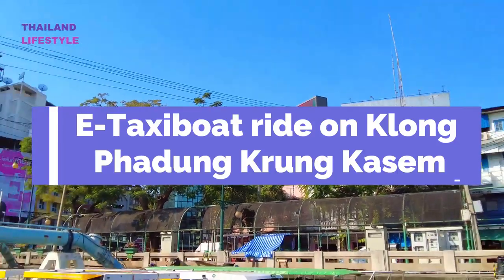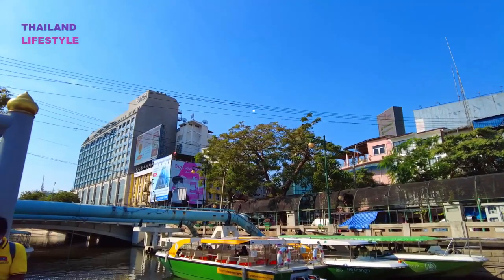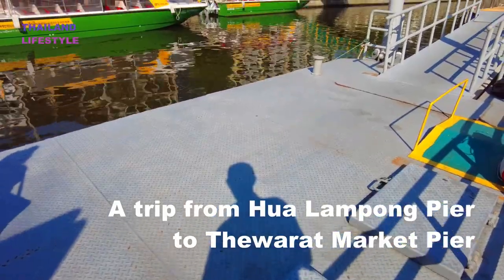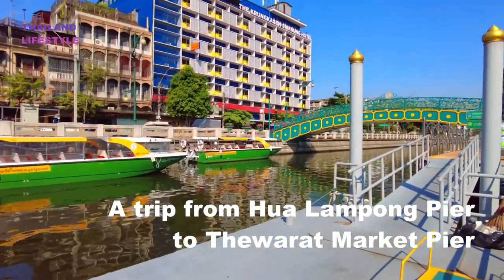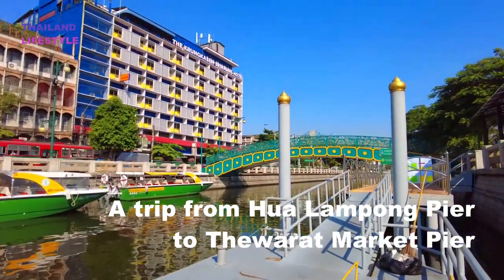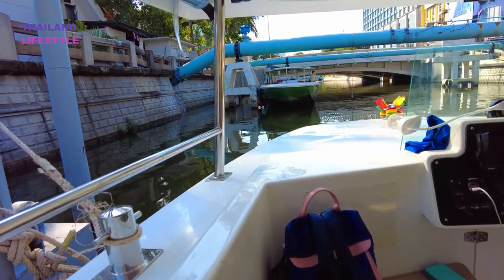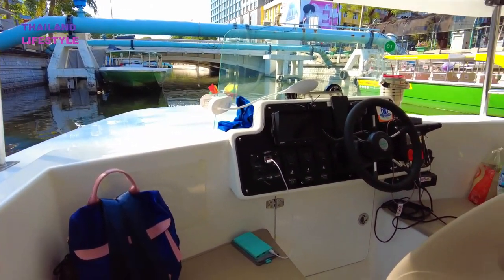Bangkok has introduced a new e-taxi boat service on Klong Phadung Krung Kasem. The boats are fully electrical and have solar energy collectors on their roof. Theoretically, this should be a completely green service. The boats use electric energy they get from solar energy, so their carbon footprint should be zero.